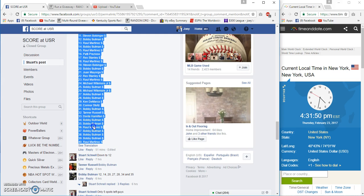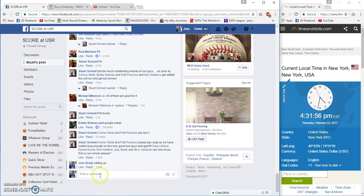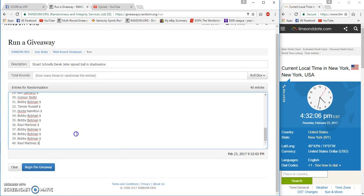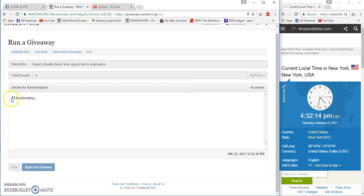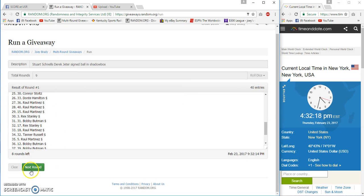And Raul on the bottom. 4:31 p.m. Eastern. I got a lag. 4:31. Row on bottom, row on top. Nine times. Good luck, gentlemen and ladies. If there's any ladies in here, I don't know if Gabby's in here or not.